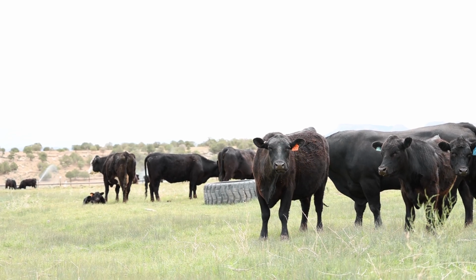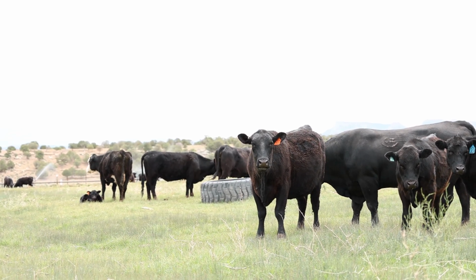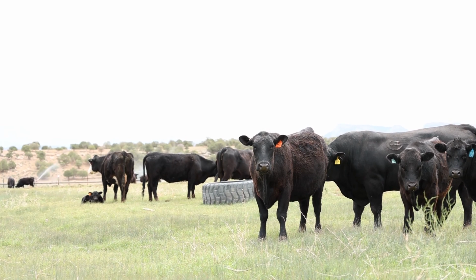When we're selecting bulls either for purchase or out of AI catalogs, a couple of characteristics that we look for are probably birth weight. We want these cows calving unassisted. Not that we're not here to do it, but it just makes life a whole lot easier, and I think the calves do a whole lot better if they're born naturally unassisted and they can get up and nurse and go to mama and take care of themselves. So birth weight's probably one of the high things that we concentrate on.